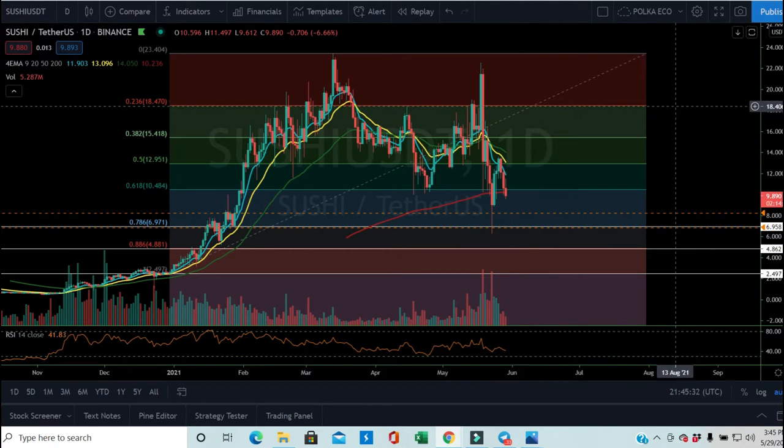I'm not saying that any of these things that I'm about to present here are going to play out. It all depends on what Bitcoin does. You need to be watching Bitcoin if you're going to be holding this for a long term, or if you're going to be holding for a short term. It all depends on what Bitcoin does, especially in the market that we're in right now.